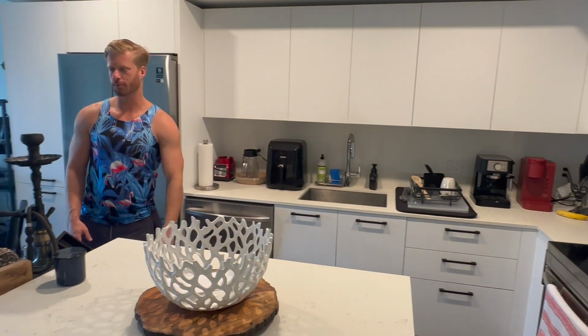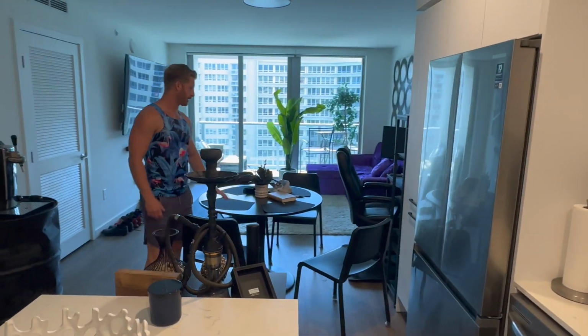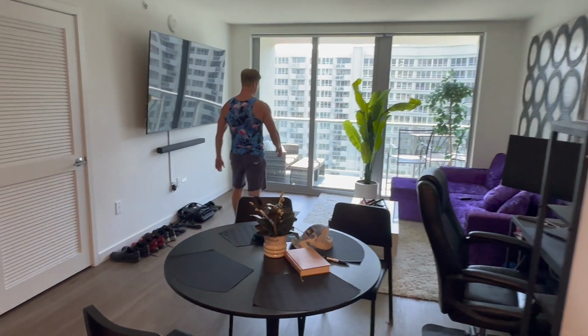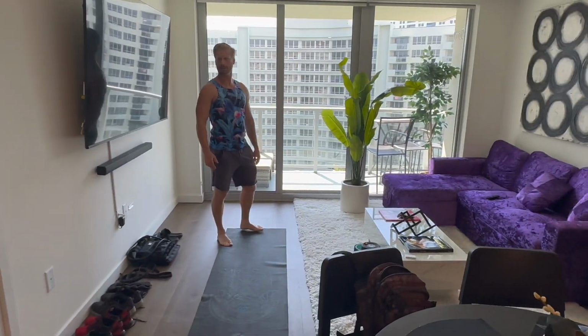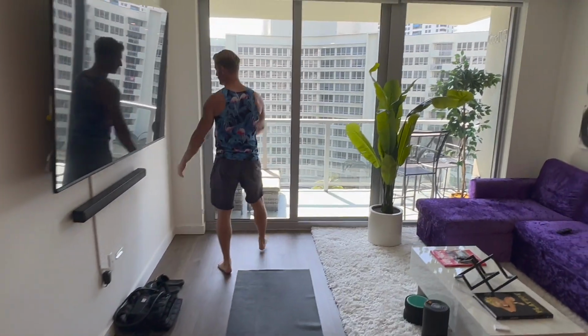Kitchen area right here, pretty simple. Over here, basic living area, a little dining room table, refrigerator. Do some workouts right here on my yoga mat. Nice couch right there, big screen TV. And the best part is the view.